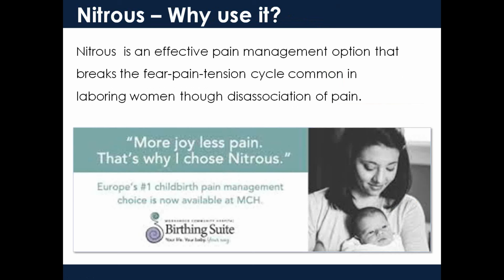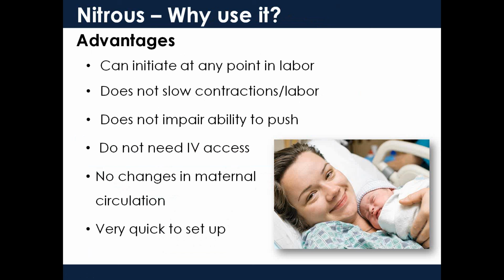What you're looking at here is an ad. I'm sorry, the quality's not great. This was an ad that our hospital ran. This was one of our first patients who used nitrous in her labor.